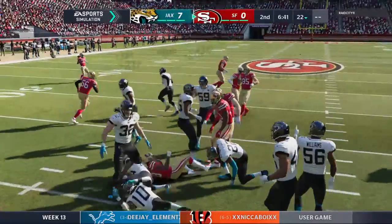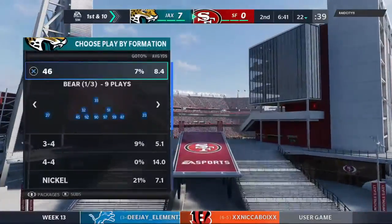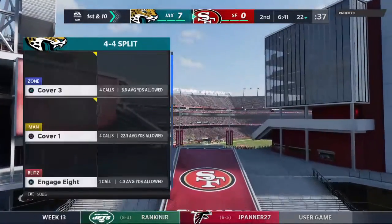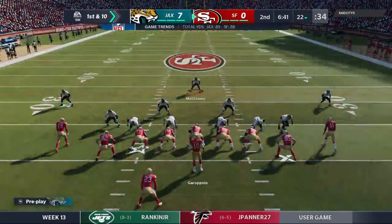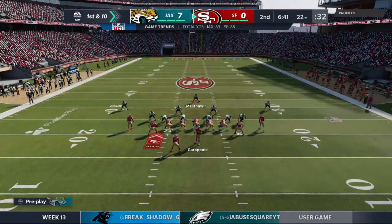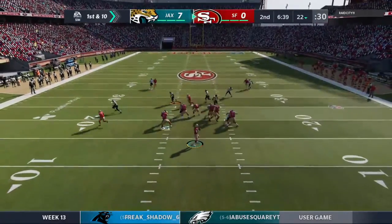And he'll get it up past the 20 to about the 22. The Niners take over 1st and 10 at their own 22-yard line. The 49er offense set to get this drive underway. Last time out, they had that long 50-plus yard field goal that they missed.